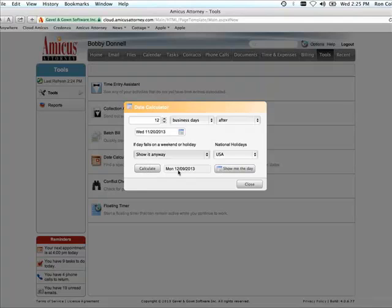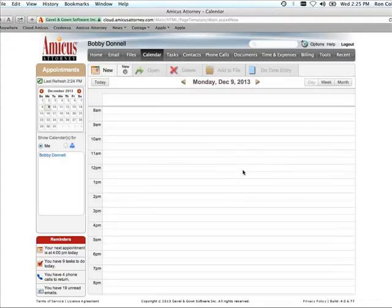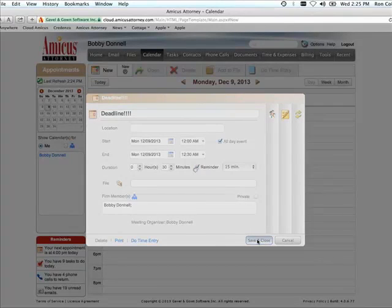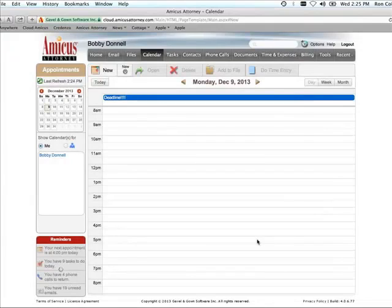It's that simple. No matter what your rule, no matter what your deadline calculation can be, it is one click away from knowing when it is. And if you don't know what 12/09/2013 is, you just say, show me the day, and there it is in your calendar. And you can just put in an event here that says deadline for whatever it may be, and there, that entire area of malpractice can never happen to you. Now, can never happen to you.